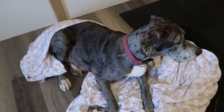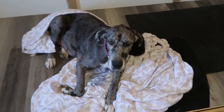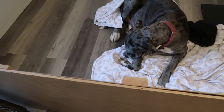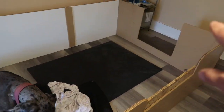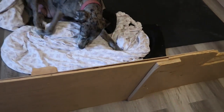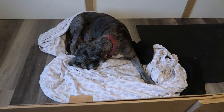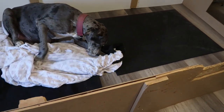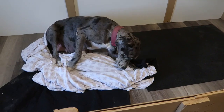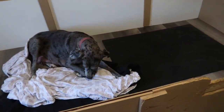You hear the other puppies? Yeah, they heard the radios go down, so they're gonna bark. But I took the board out of the front so she can get through it. She'll end up shredding these, but that's fine. She can relax. She's got a mat. She wants to lay on it. I gotta get her some water.